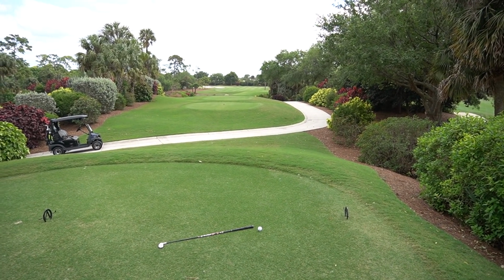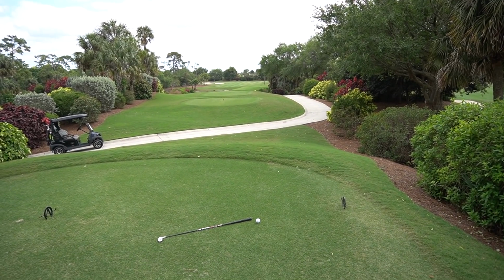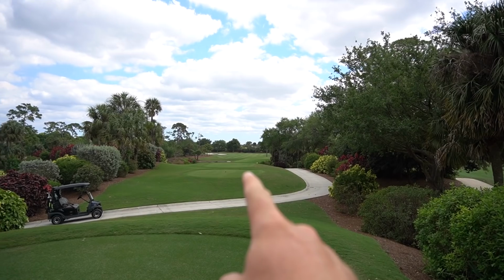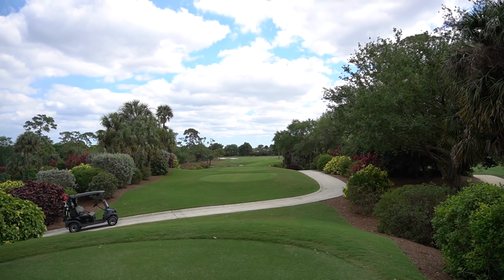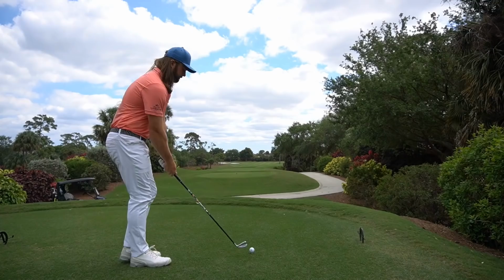All right guys, so on to hole 2, definitely not a great start. It is what it is. Moving on. So 446 yard, par 4. Gonna be trying to hit a driving iron just a little bit right of that bunker, and I'm gonna try to get myself in a good position.